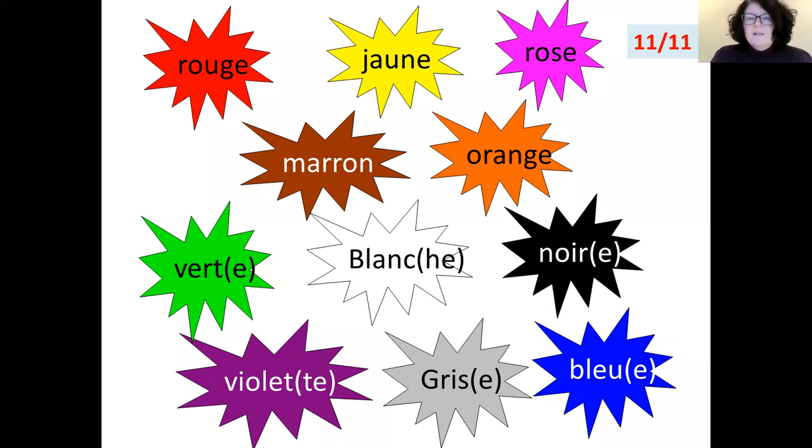So when you're learning your colors, remember to always learn the feminine ending as well. Okay, so where you've got the exceptions, make sure that you're always learning your feminine ending so that when you see a feminine noun, you know what the correct ending is that you need to put on your color. Okay, c'est très bien.